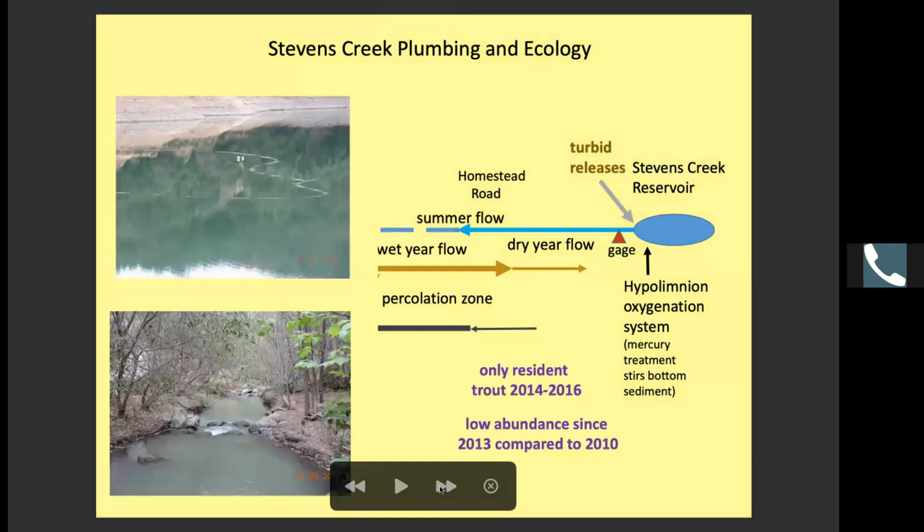In the upstream area, you've got a small reservoir, Stevens Creek Reservoir, and depending on how wet the year is, in a dry year, the stream flow that you can release from the reservoir can barely make it down to Homestead Road or even further upstream. In a wet year, the stream flow can make it down past Fremont Avenue. So that's one of the things. But it's not going to be a really high stream flow in summertime for feeding.